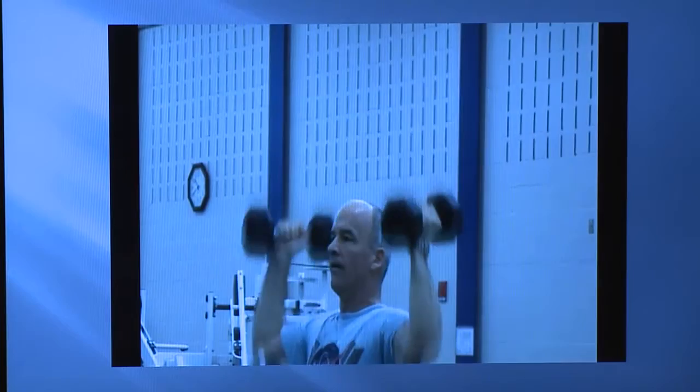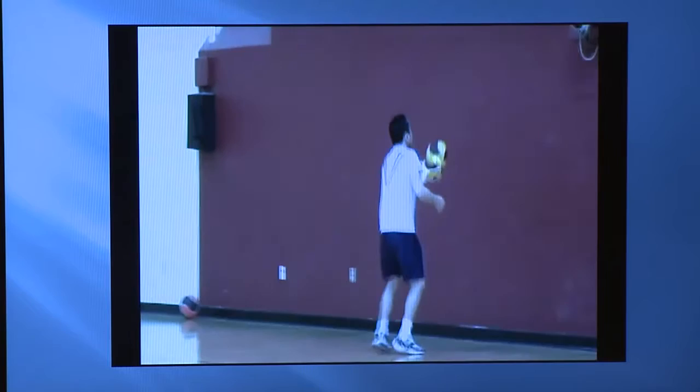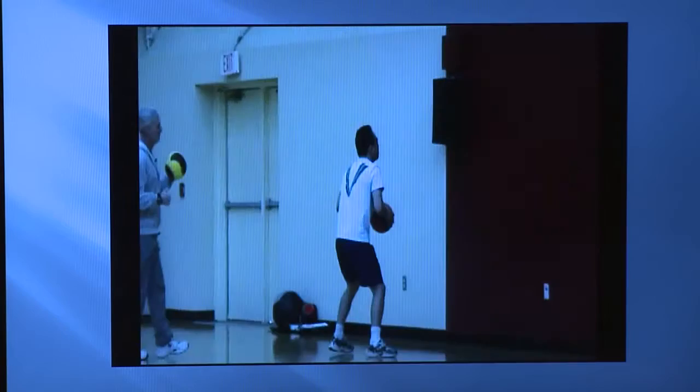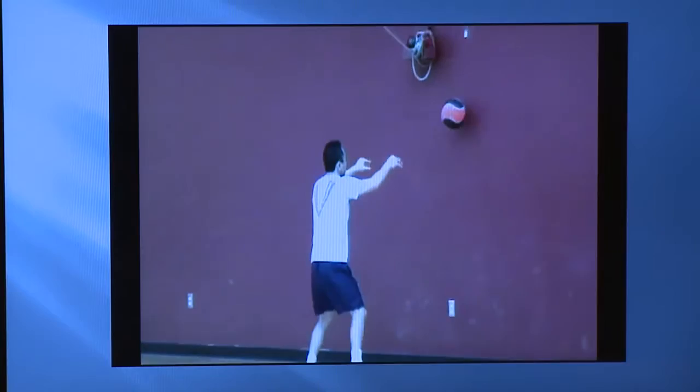Now here's some of the conditioning. So this is a med ball. Here we're working on balance, coordination, hand-eye coordination. Again, the difference, you see a little more fluidity week three to week two. No more fluid, same thing, just a little different with two hands as opposed to one. Here's one of those walking and twisting movements.